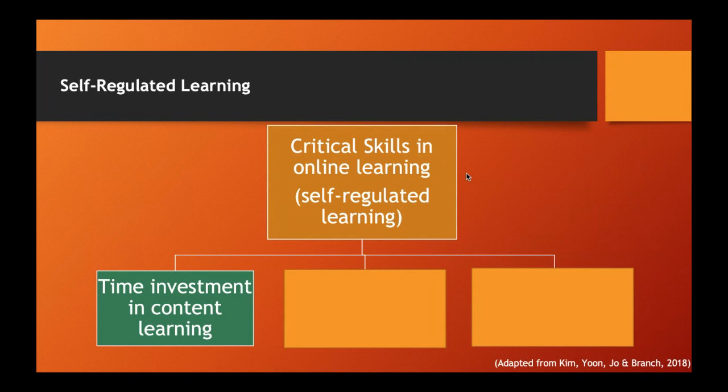And because you're on your own, you really have to be disciplined and make sure you're investing and essentially teaching yourself, or learning the material on your own. Like I said, please reach out to the professor and ask them questions, but as far as the time invested in going over the material, that's all on you. So that's a big factor in online learning.